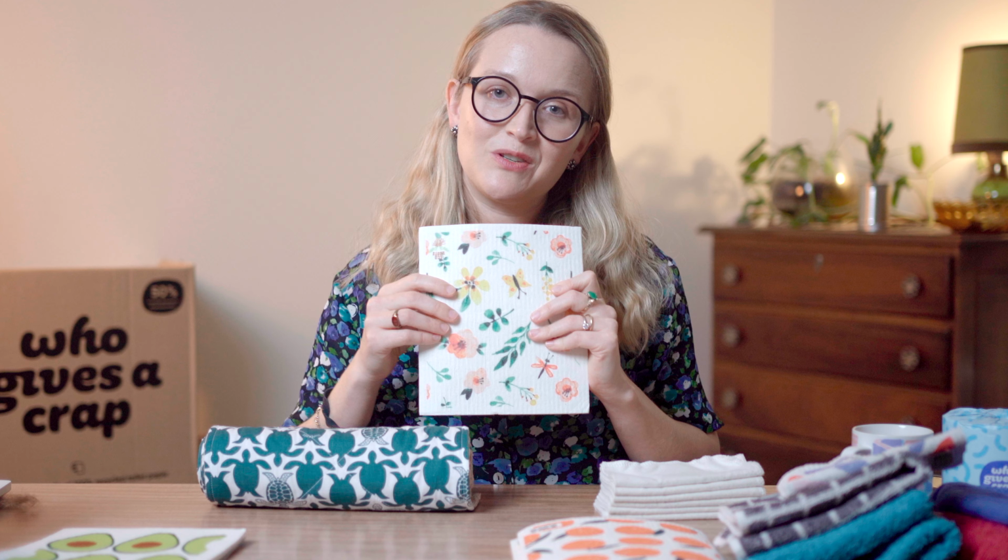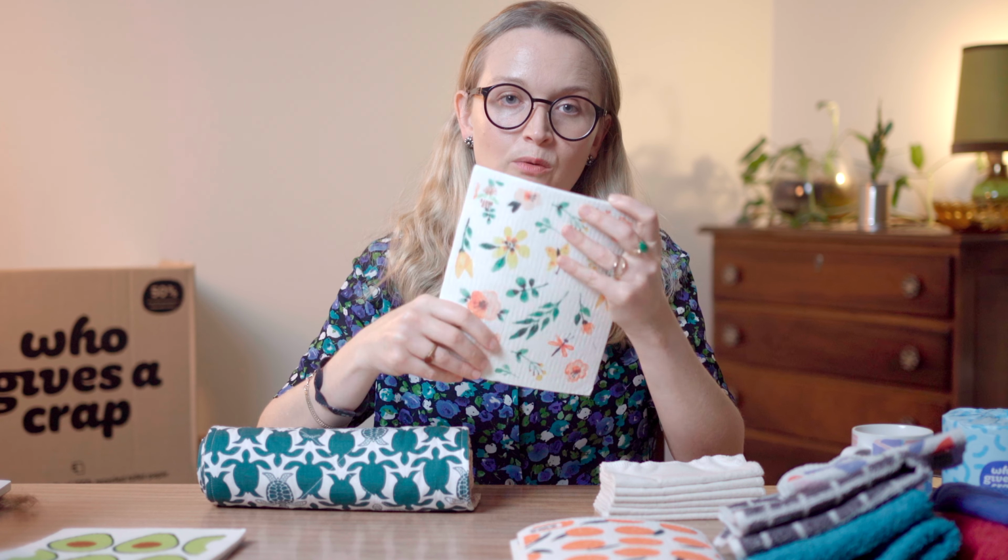EcoRoots say that their reusable paper towels can absorb 20 times their weight, and it doesn't breed bacteria or create odor like conventional plastic disposable sponges. All products they sell, including their reusable cloths, come in low-waste packaging, and they donate a portion of their annual sales to organizations like the Ocean Conservancy.